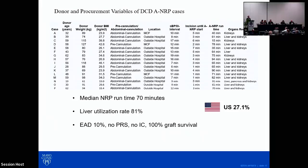National average. In the 11 cases that have a 3-month follow-up, we had an EAD rate of 10%, no post-perfusion syndrome, no ICs, and 100% graft survival. But again, too early to probably say too much other than it seems to be going well.